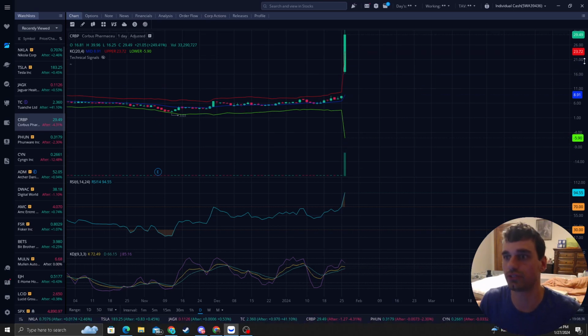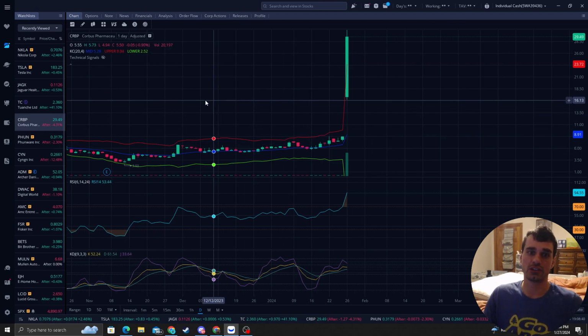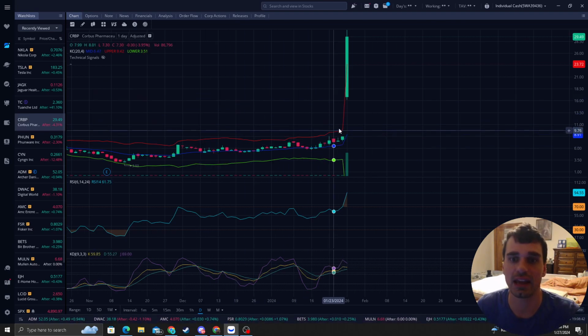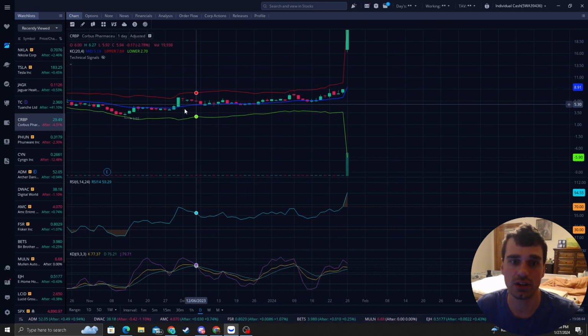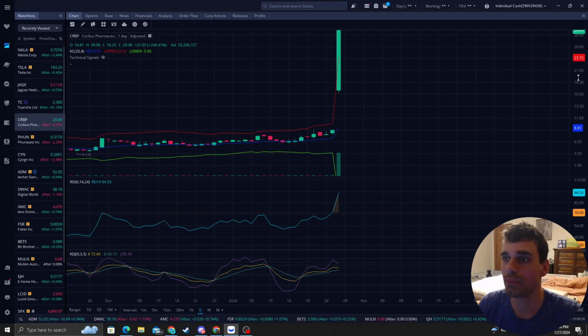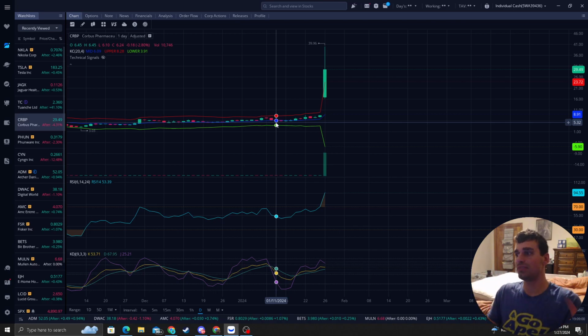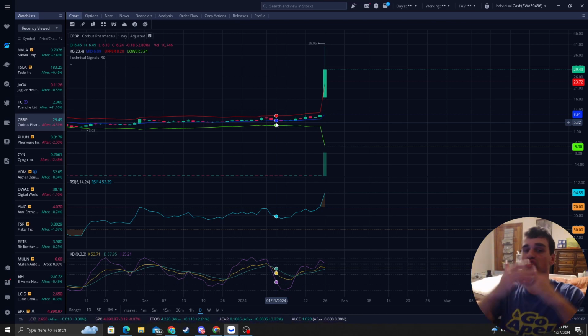I am a reversal trader, so I look for the tops and I look for the bottoms. You're going to see the three bands. Red means sell zone, green means buy zone, and your blue band is where price has to go back to. That is where your potential target is if it's above or below. So we are below the band here, and it's massively above. This is the same thing I saw with DWAC. It went so far up, but it cannot sustain it.